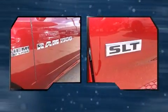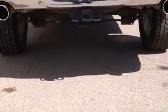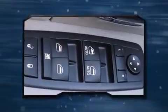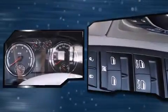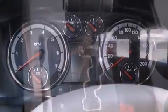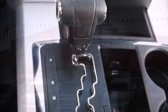Passenger security is always assured thanks to the various safety features such as dual front impact airbags, head curtain airbags, traction control, brake assist, a panic alarm, and four-wheel disc brakes with ABS. With electronic stability control supplementing mechanical systems, you'll maintain precise command of the roadway.